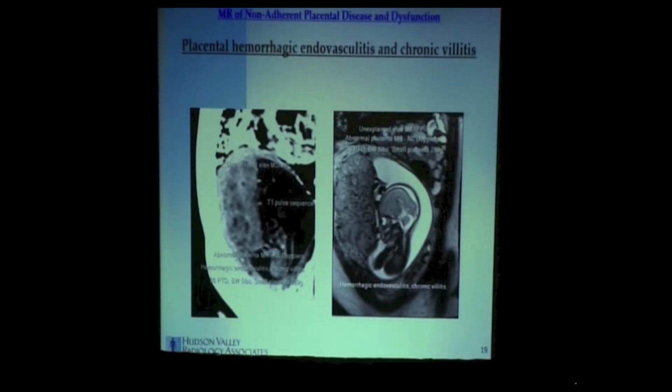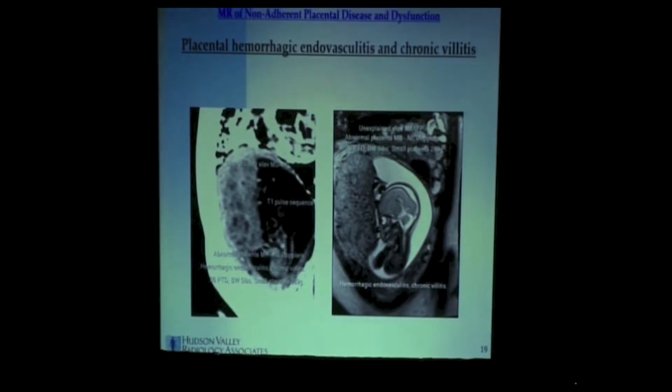On T1, again, this is too many black holes, which could not be seen on ultrasound. And again, another view of this placenta, very striated appearance with hyposignal intense tissue. And again, when we see this dark tissue on MR, in the appropriate clinical context, we need to think of significant placental disease and dysfunction.